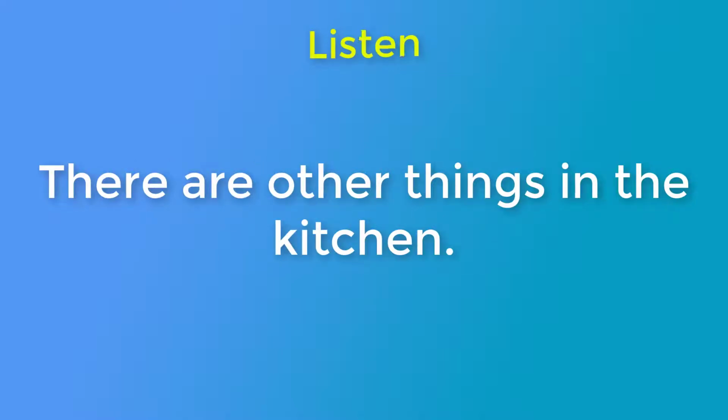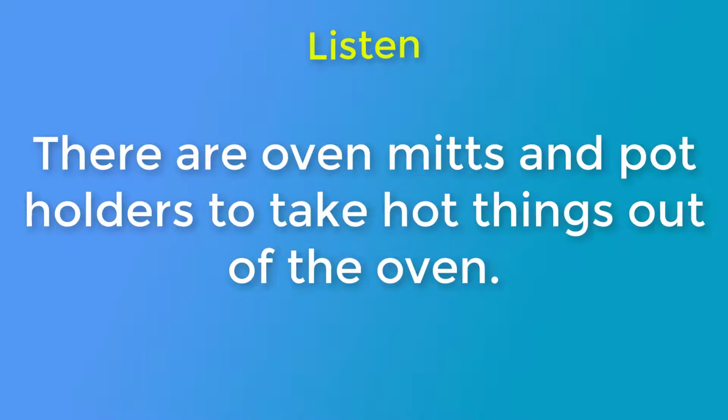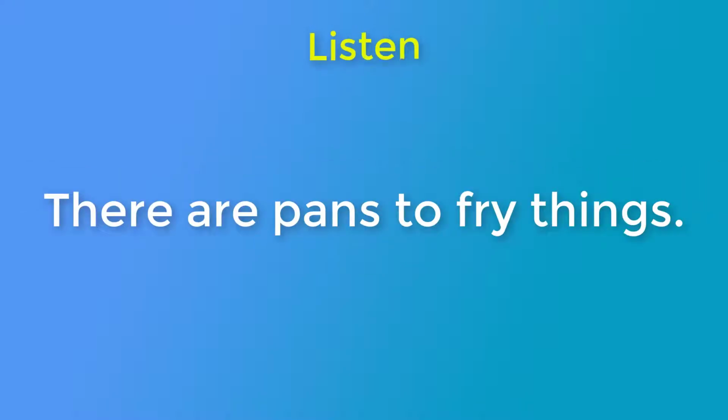There are other things in the kitchen. There are utensils like knives, forks, and spoons. There are tea towels and dishcloths. There are oven mitts and pot holders to take hot things out of the oven. There are pots to cook and boil things in. There are pans to fry things.